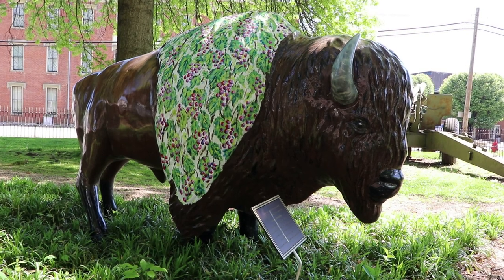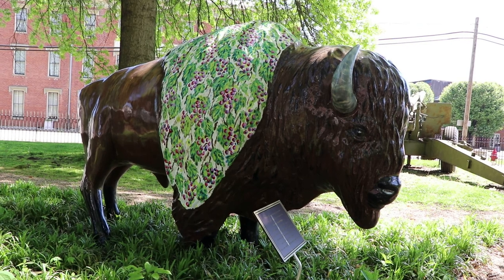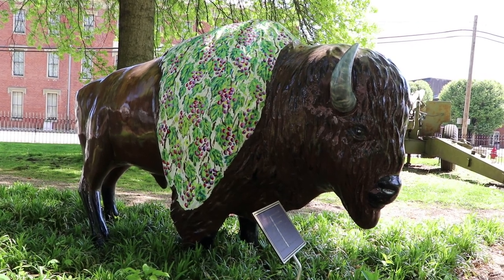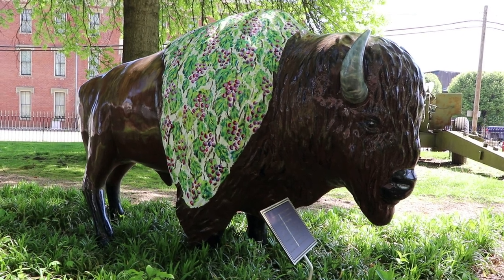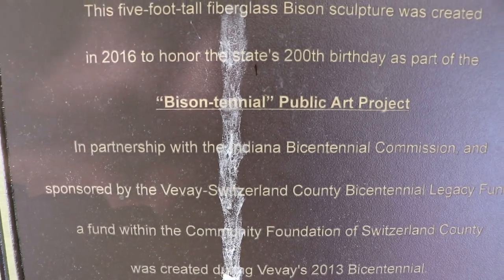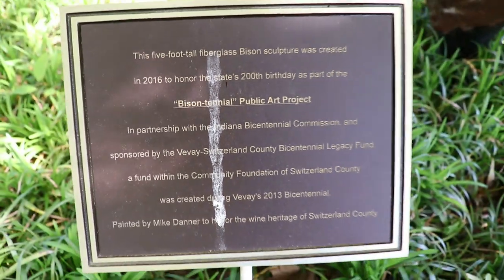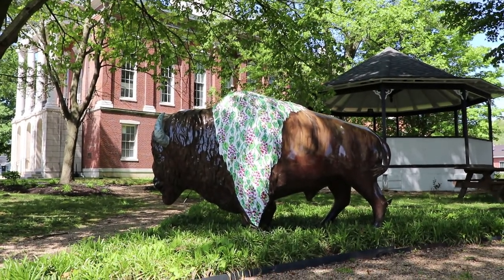It's a really fun festival. Unfortunately, I don't know the status, if it's happening this year, possibly not. So it may sadly be the first year without a Swiss Wine Festival, but they do have a bison now. You can see it was called the Bicentennial Public Art Project. And I've been finding these bisons all across Indiana the past couple years.